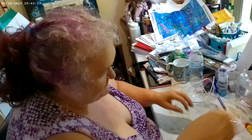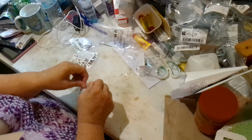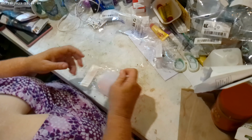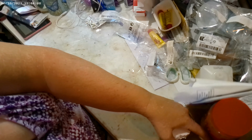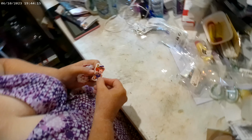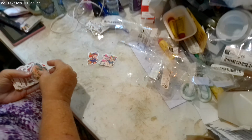Okay, so now we're going to go through my little pretty, the stickers. There we go. Stickers! Put them down on there. Look at this. Okay. We got stickers. This is a Valentine greetings. I'm just going to lay some here so we can sit down.